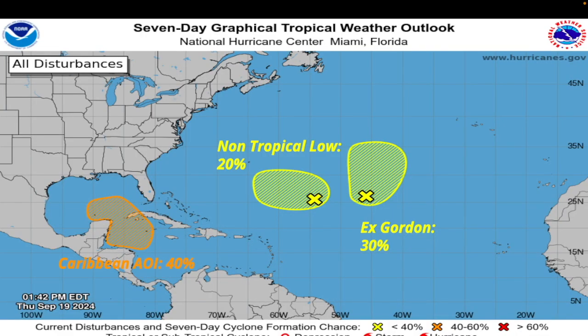Currently in the tropics, we've got three areas to watch. First is the Caribbean area of interest, which has a 40% chance, and this could become the next hurricane threat for the Caribbean and the Gulf of Mexico. And then we've got two areas out in the central Atlantic: a non-tropical low that has a 20% chance, and just east of it, the remnants of Gordon, which has a 30% chance.